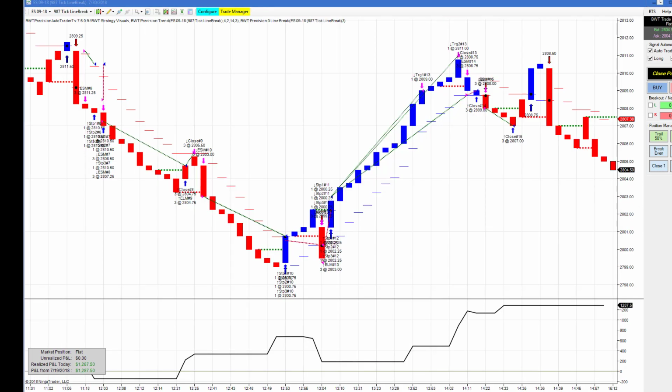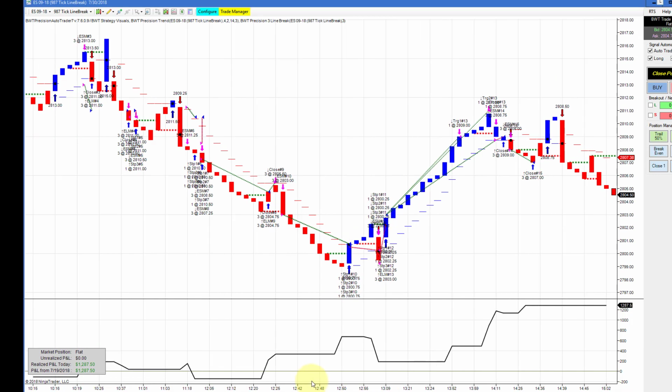Okay, once again, line break charts proving that they work. This is the E-mini S&P on a 987 tick line break chart, and we've seen this chart quite a bit.